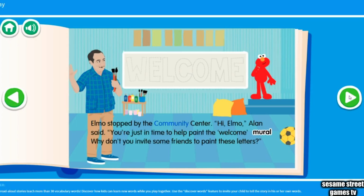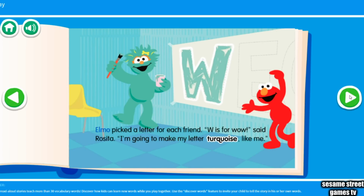Elmo stopped by the community center. "Hi, Elmo," Alan said. "You're just in time to help paint the welcome mural. Why don't you invite some friends to paint these letters?" Elmo picked a letter for each friend.